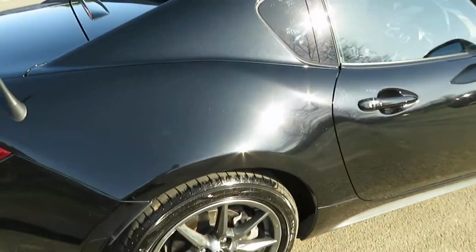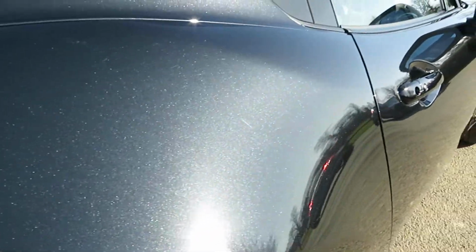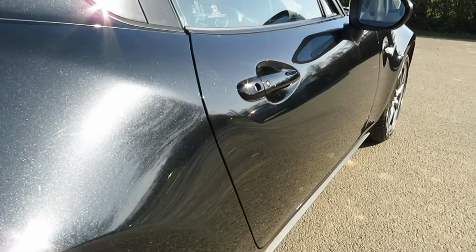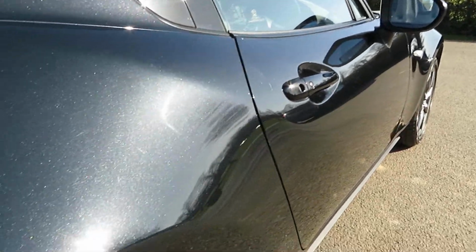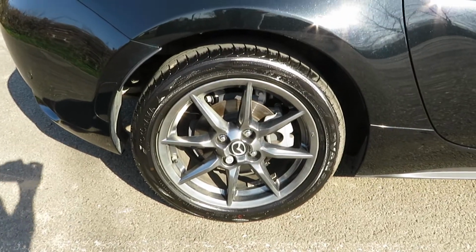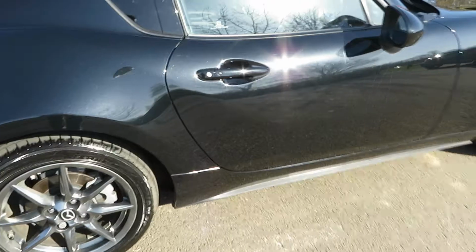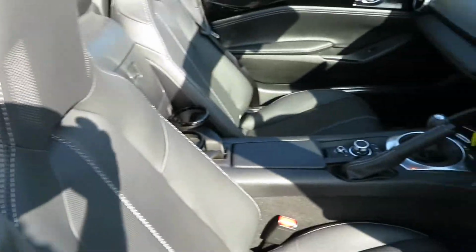As I take you around the car, you'll be able to see that wonderful metallic paint finish in the sunlight. The paintwork is absolutely beautiful, as you'd expect for a car of this age and mileage. And you get these very, very nice alloy wheels on this car as well. They're 16-inch on the 1.5s. To take you inside the car, you have a keyless entry button on the door there. And you're greeted with this lovely black leather interior.